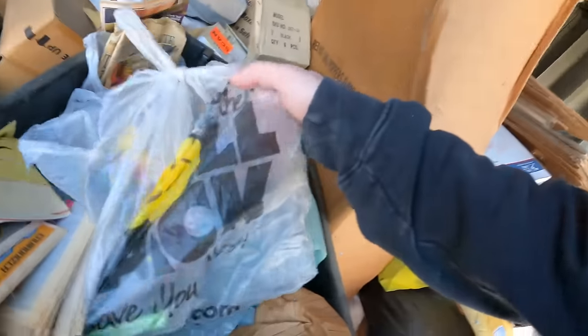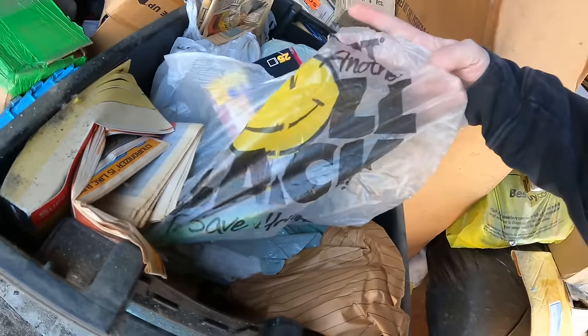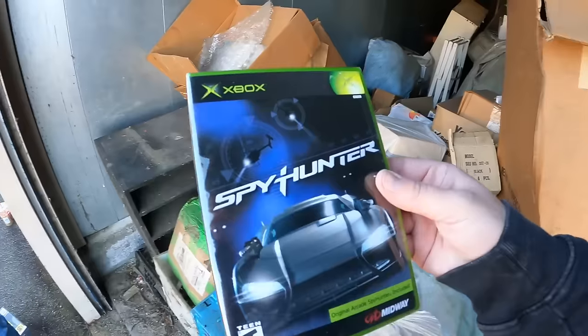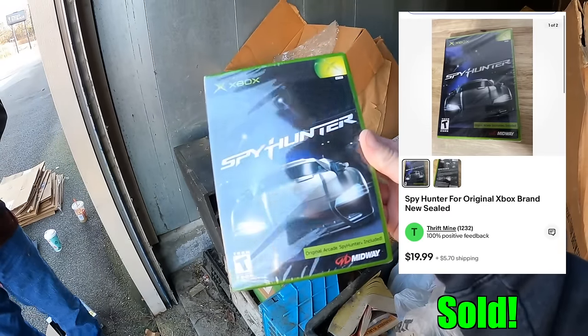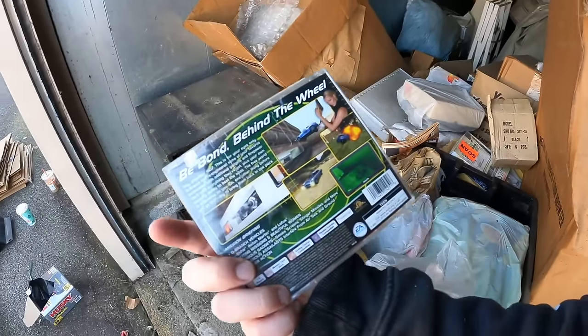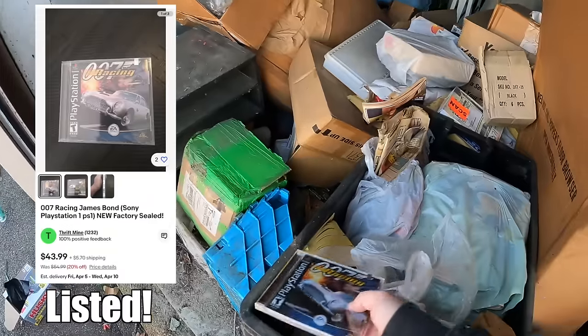Check out this old Walmart bag. It's got like the old smiley face. That is old school. A bunch of blank CDs. Ooh, what is this? A sealed Xbox game, Spy Hunter. I've never heard of that game in my life. What else is in here? Sealed PlayStation game from 2000. Wow.